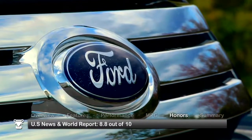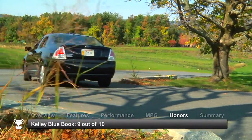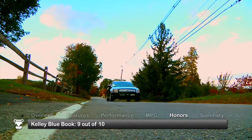The 2009 Fusion received an overall rating of 8.8 out of 10 from U.S. News & World Report and received a consumer rating of 9 out of 10 from Kelley Blue Book based on 773 ratings for 2006 to 2009 models.